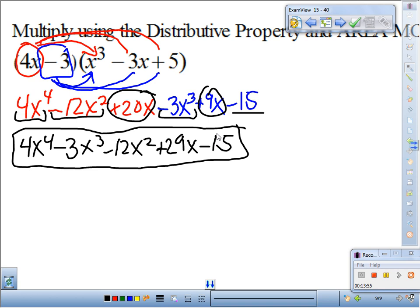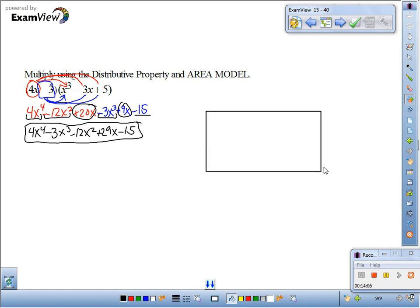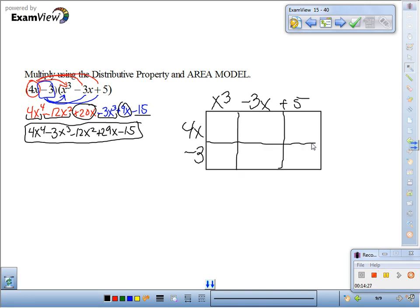Okay, good. Now let me do the area model. Area model. Yay. So you need to make a nice straight rectangle like mine. Look at that. So then I got 4x minus 3. And remember to put the minus with that constant, because some of you put it in the middle and sometimes you forget to distribute that negative. So bring the x cubed minus 3x plus 5. Line down the plus sign, the minus sign, and this term right here.